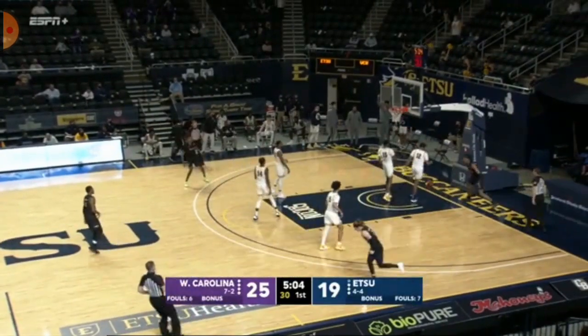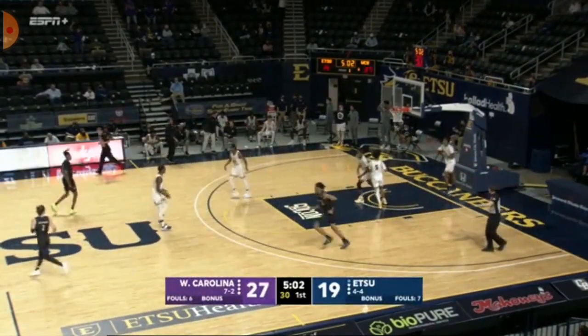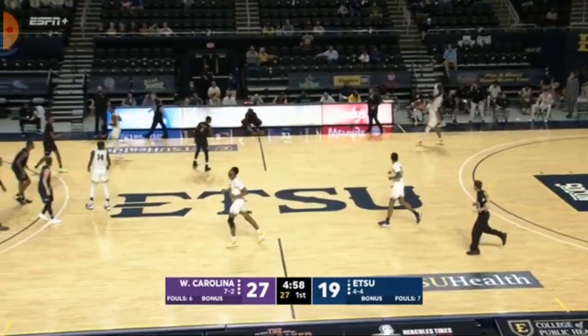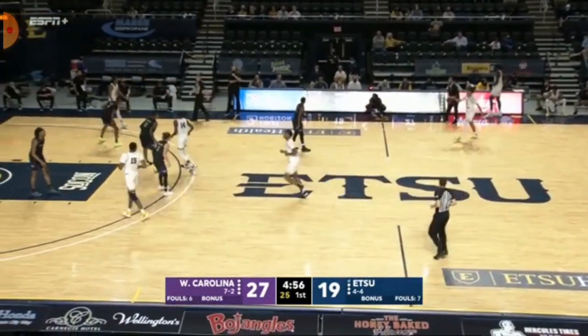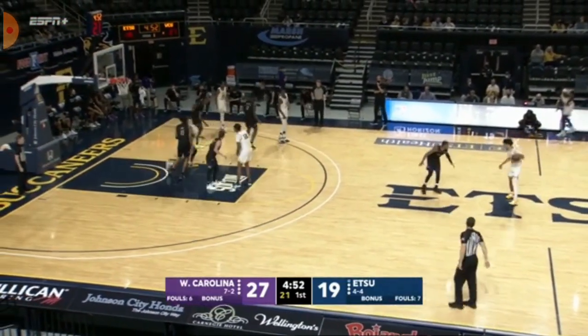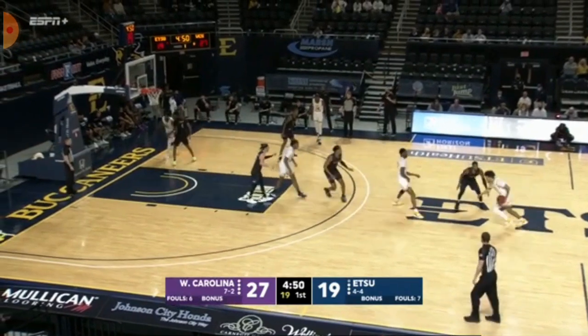ETSU man-to-man and Monsanto with two fouls. But Court goes to the rim and throws it down. This game picking up some pace on the offensive end. Back and forth they go. Where's the sense of urgency for ETSU defensive transition? Giving up a dunk after a made basket?